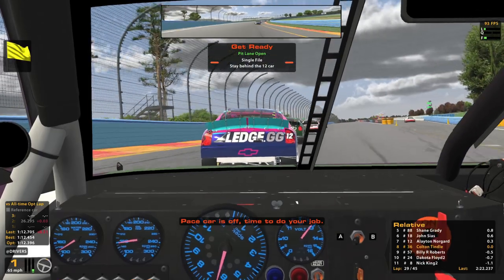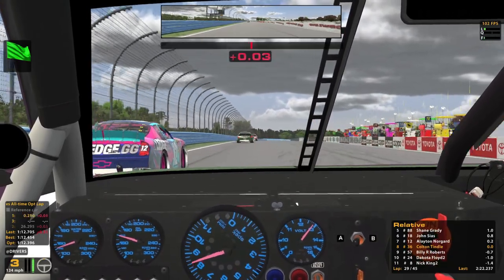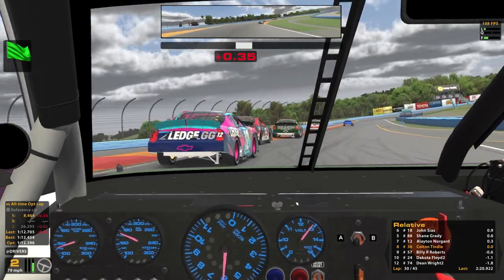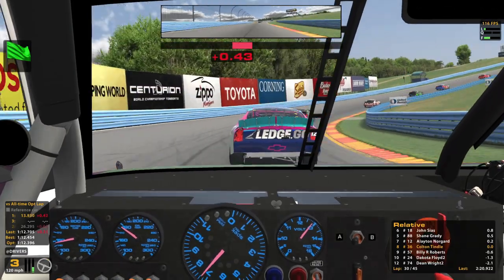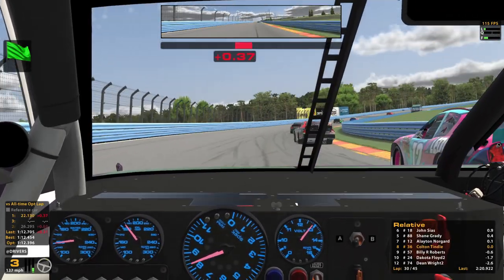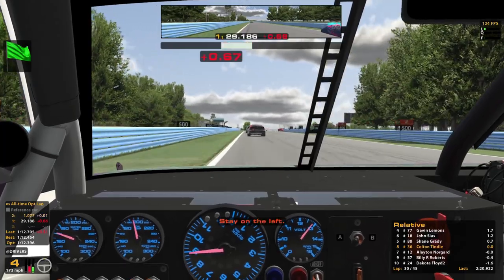Post car is off. Time to do your job. Green flag, green flag. Trying to see and turning my wheel got me all messed up. Layton looking wiggly, right side. We really need to be in front of this car. I really don't want to be here.